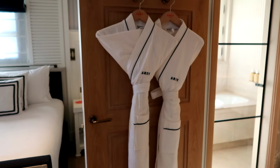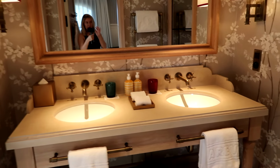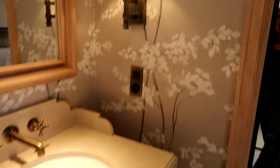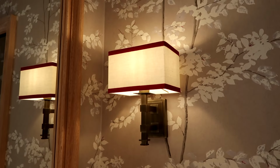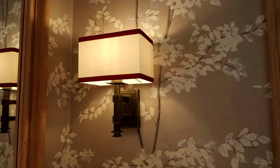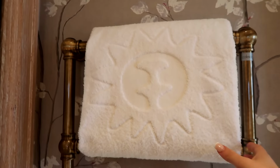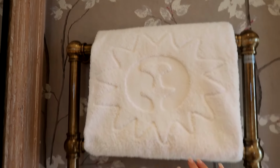It's just incredible. My jaw is on the floor. And then just taking you into the bathroom, we've got some matching his and her robes, which are fantastic. His and her sinks. Again, so stunning and just super cozy. Everything is so cozy in here. I just love these sconces with the red. I really feel like I'm inspired by everything in this hotel room. We've got monogrammed towels with the monogram of the hotel, which again, just the attention to detail is really incredible.